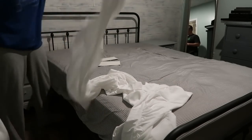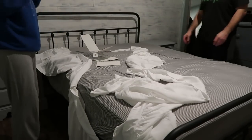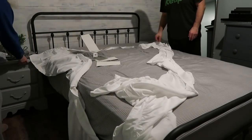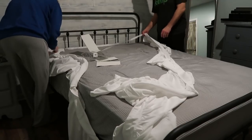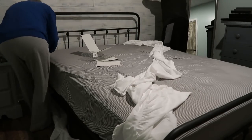But basically the idea is you don't have the whole bed skirt. You can just tuck it in along the sides, and then you can make it as high or low as you want. And the reason I got this one is because it's a 15-inch, and I need that 15 inches. I don't want a regular 12-inch.